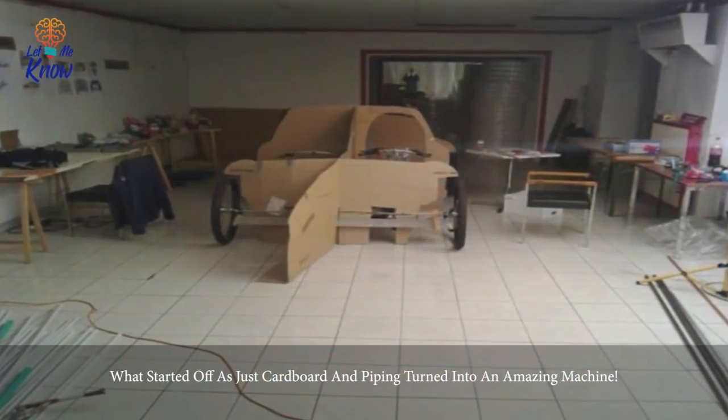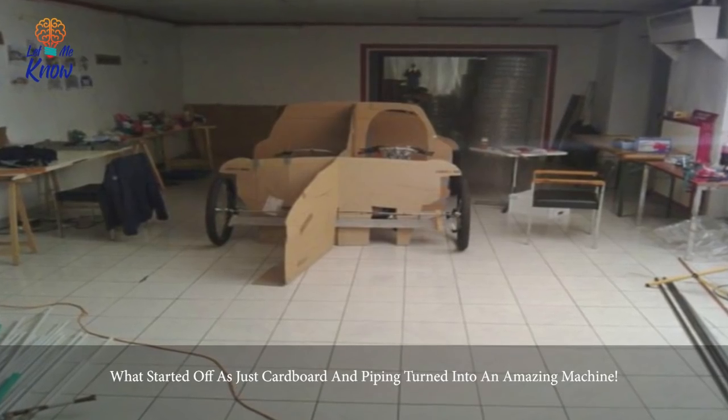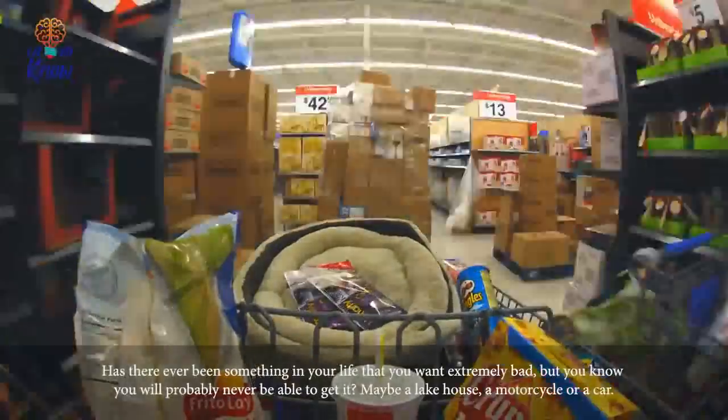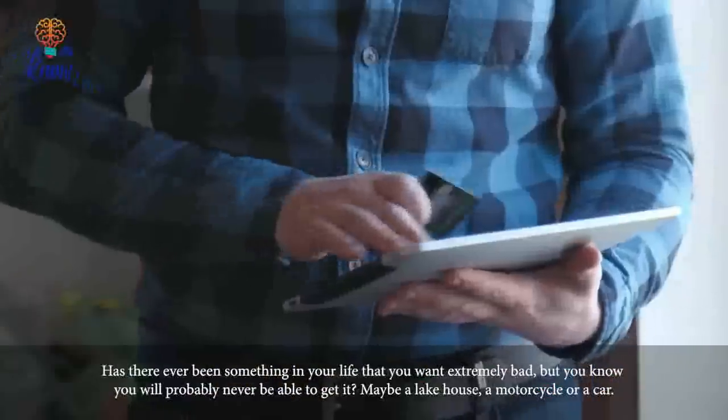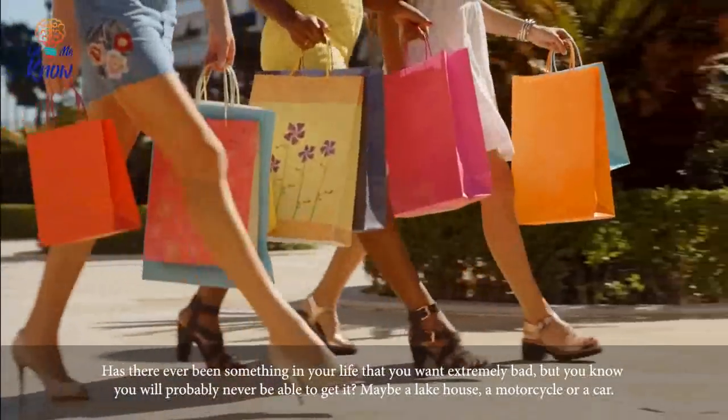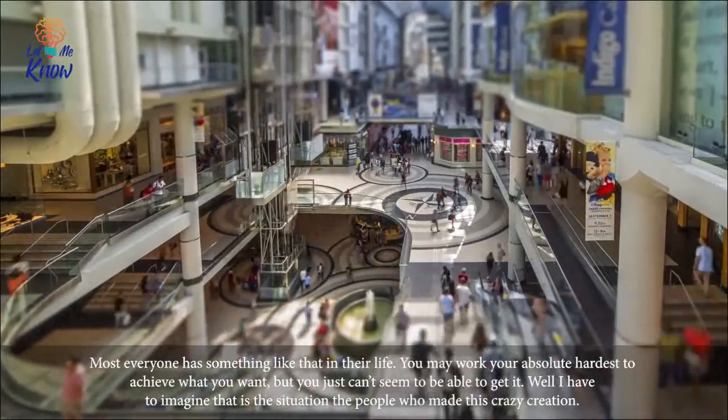What started off as just cardboard and piping turned into an amazing machine. Has there ever been something in your life that you want extremely bad, but you know you'll probably never be able to get it? Maybe a lake house, a motorcycle, or a car. Most everybody has something like that in your life.